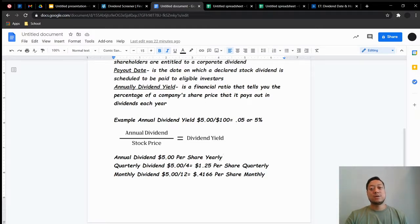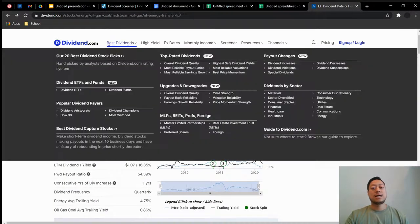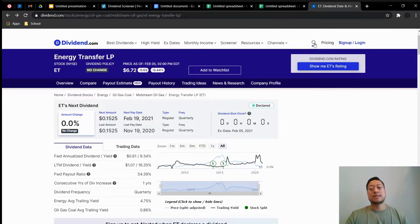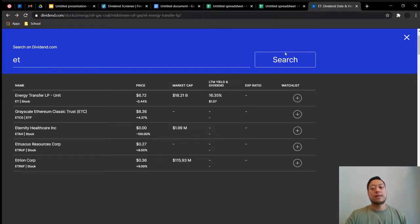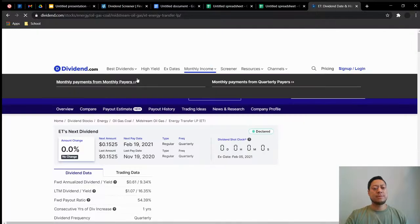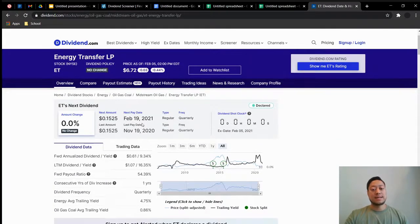But if you multiply that by 100, if you had 100 shares, it would be $41.66. So if you aren't familiar with how to find the actual payout, I usually like to use the website dividend.com. You can pick any type of stock and hit search. I am about to get paid on Energy Transfer, so we'll look at that. This one should be coming up in the next few days. The ex-dividend date already passed. As you can see, it was on February 5th.